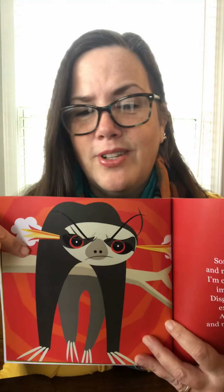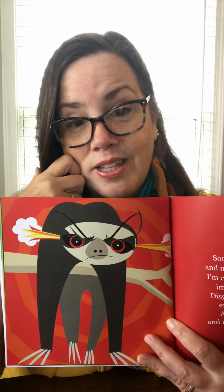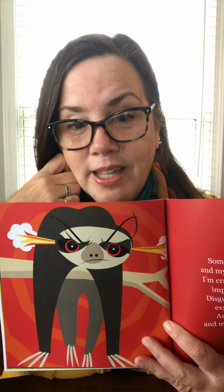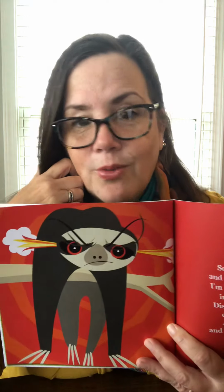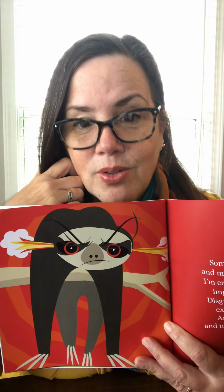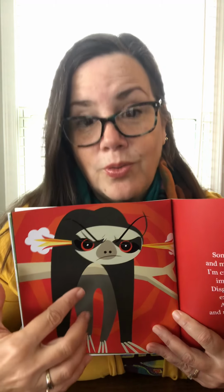Do you ever feel that way? We all feel that way sometimes. Everybody feels angry sometimes. Everybody feels explosive sometimes. It's not wrong to have that feeling. And we'll talk a little bit later about what to do when you feel that way. But it's not wrong to have any feeling. So it's important to be able to express how you feel in words. And our sloth is giving us a lot of words to describe his feelings, isn't he?